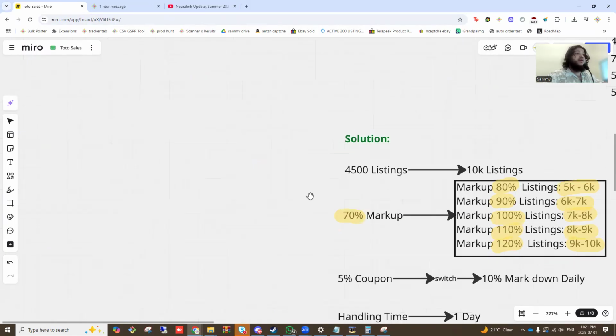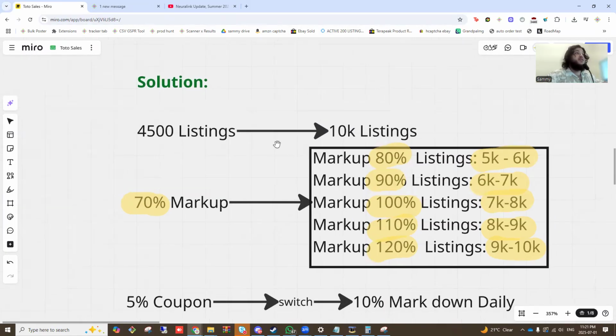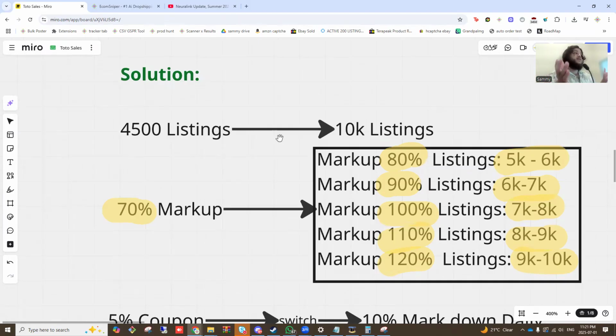All right, so here's the solution. If you've got 4,500 listings, the first thing you have to do is get to 10K listings. If you're doing 2,000 in revenue this month, then with 10,000 listings, which is double the listings that you currently have, it's fair to say that you're going to double your revenue. It's going to go from 2K to 4K right away.